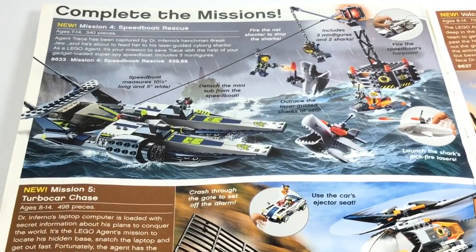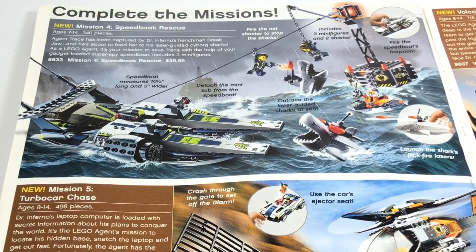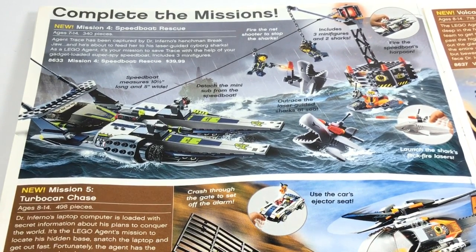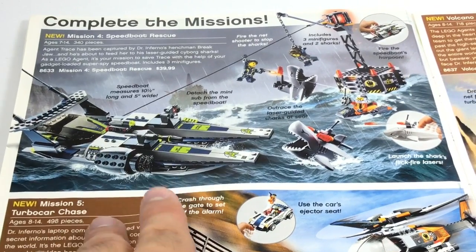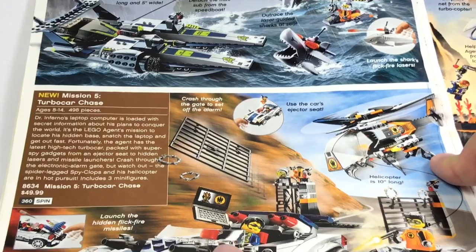Also, we got to Mission 4, Speedboat Rescue, which I never was interested in. I don't know, I don't like the look of the speedboat. I like a lot of speedboats, but more like civilian stuff rather than... Or I guess not... No, I like fishing boats, that's better. I don't really like speedboats, I like fishing boats. Those designs are always cool to me.